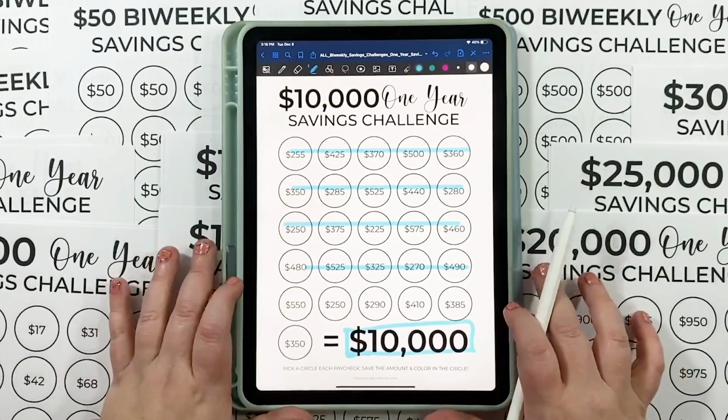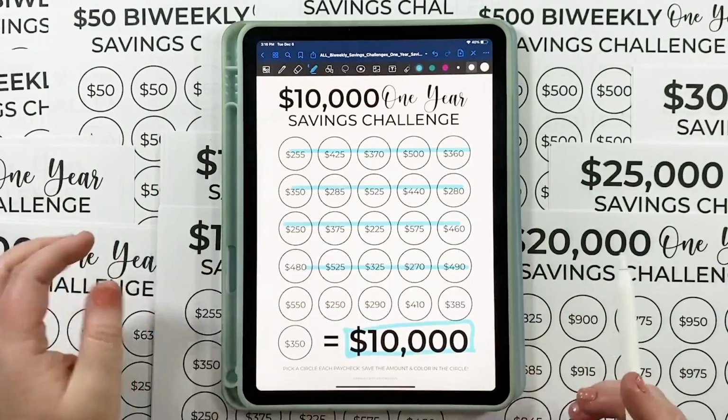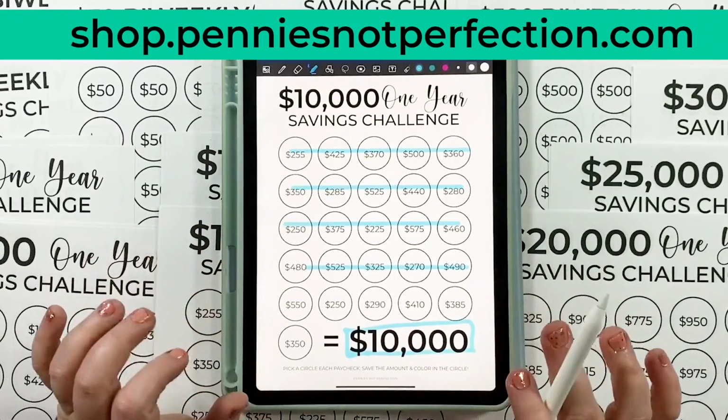Of course, if you've never tried to save up this much money before, it can be really motivating to have a plan and to just cross it out, to color it in as you go. Visual trackers are amazing. They've helped me achieve a ton of goals.